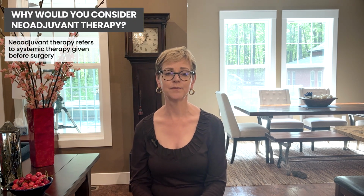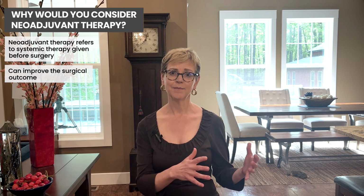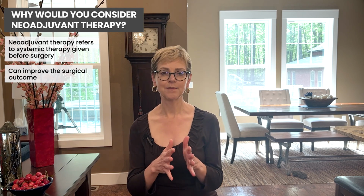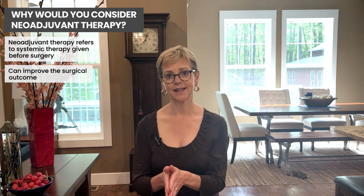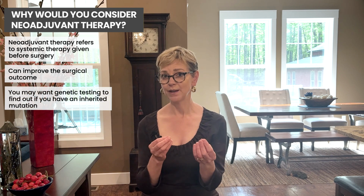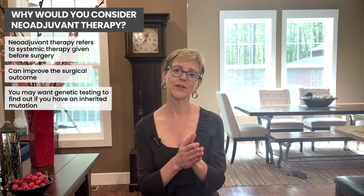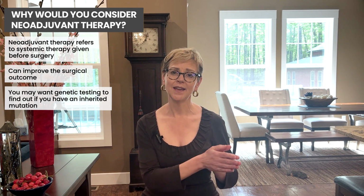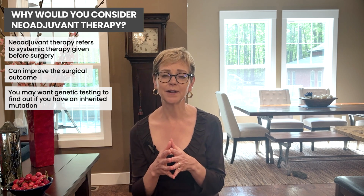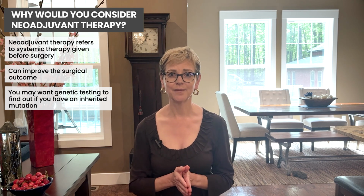The first thing is that it can improve the surgical outcome. So in somebody who wants to have breast-conserving surgery, but the tumor's too big, there are other reasons to get systemic therapy before surgery. If, for example, you want to find out if you have an inherited mutation, and if you did, that would change the kind of surgery you would have, you need some time to see a genetic counselor and get genetic testing done and get the results and make a decision. Getting systemic therapy first, not only does it improve the surgical outcomes, but it can buy you some time with no negative impact on your outcome.